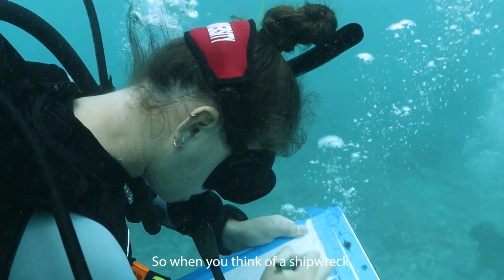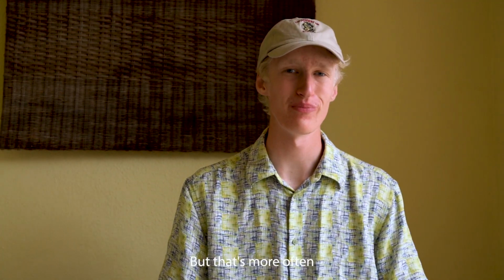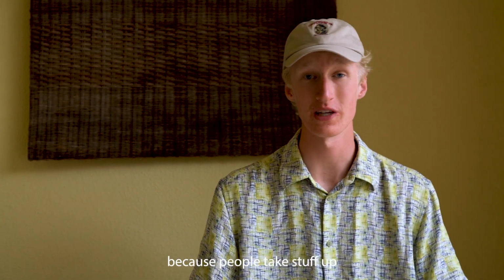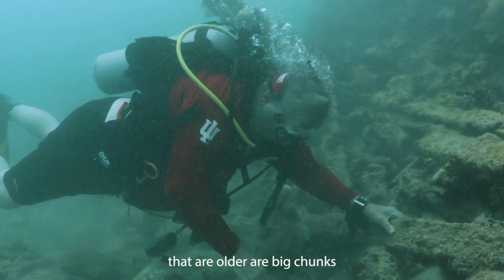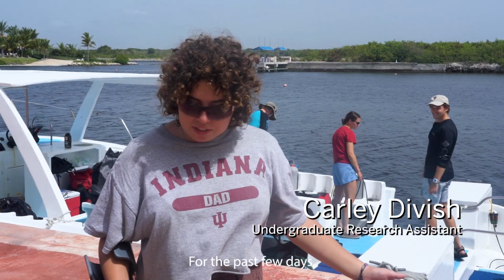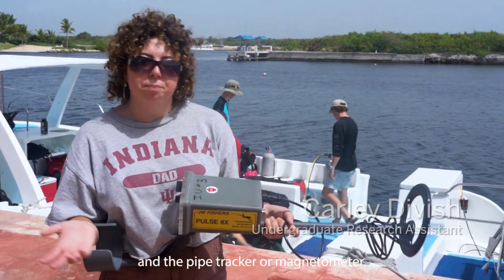When you think of a shipwreck, everyone likes to think of fully formed, nice big vessels underwater, but that's more often than not not the case. Through the wrecking process, we see a lot of the organic material, the ship's wood, a lot of its cargo slowly deteriorate, whether because it's underwater, because of storms, because people take stuff up. And all you're really left with on most older shipwreck sites are big chunks of ferrous or precious metals.